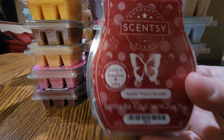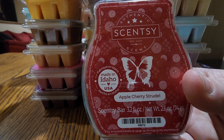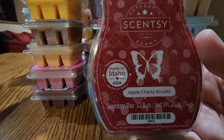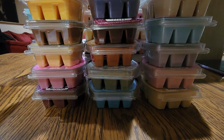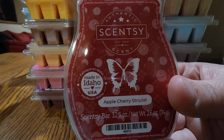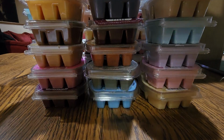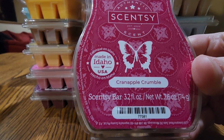Next one is Apple Cherry Strudel, in case it doesn't come back next season. This is my favorite cherry scent that Scentsy has done, like cherry bakery, I should say. Really, really good. It just smells like a can of cherries that you would buy to put on cheesecake. It's delish. It's a great performer for a day, and that's about it. But it's really good.